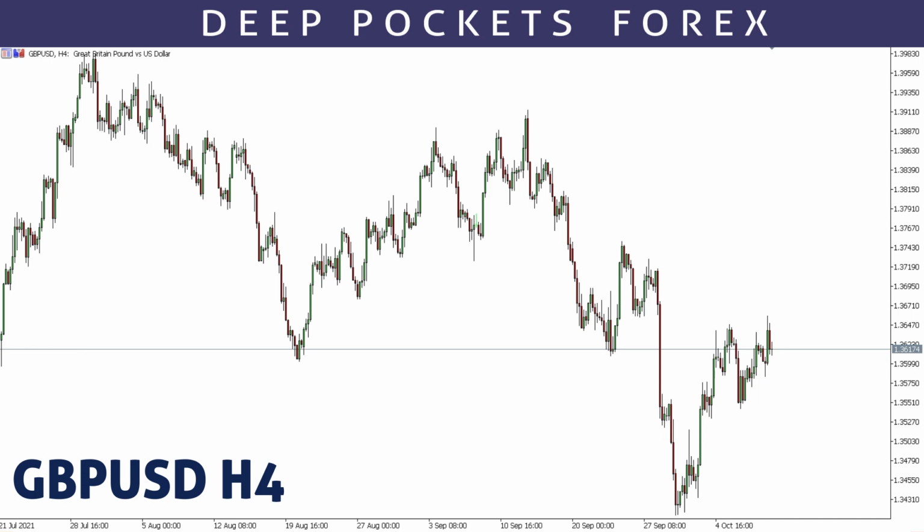This is GBPUSD. Now for GBPUSD, this past week we were expecting a corrective structure here to move like this, a corrective structure to move down, or a movement to move impulsively all the way down, breaking this previous low here. That is what we're expecting on GBPUSD.